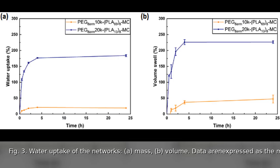Figure 3 summarizes the water uptake and volumetric swelling behaviors of the printed networks, with Panel A representing mass changes over time and Panel B showing volume changes, both averaged over 6 samples with standard deviations reported. These experiments assessed hydration-induced swelling to evaluate potential actuation abilities. Gel fraction measurements preceding the swelling tests demonstrated high photocuring efficiency, with gel fractions above 90% for both materials, specifically 92.3% for PEG 8-arm 10K-PLA69-8MC and 94.8% for PEG 8-arm 20K-PLA13-8MC. The slightly lower gel fraction of the former is explained by its higher molecular weight.